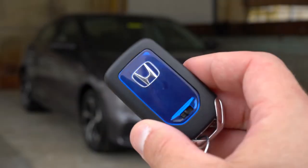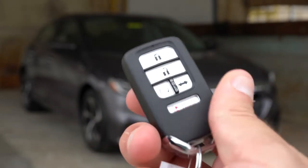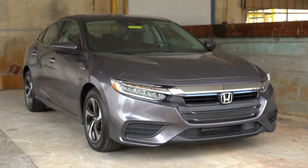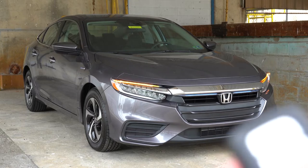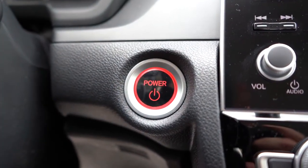Let me first start by showing you guys the key. You have this nice blue hue with the Honda logo on the one side of the key, and then when you flip it over, lock, unlock, the button to pop the rear hatch, and then the circular button that says hold, that is going to be your remote start, which of course comes standard to both trims, along with a push button start. So all I'm going to do here is simply put my foot on the brake and press that engine start button located just by the driver's right knee there.